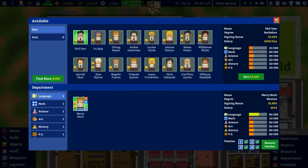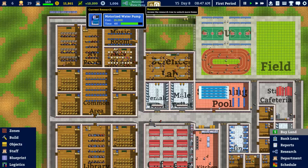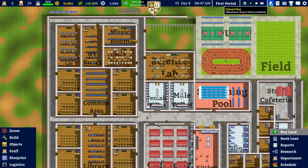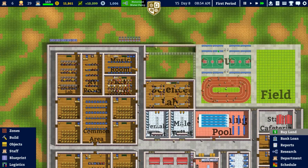We'll also have to hire some more teachers as well, but we probably won't do that until we get, where is it here, good teachers, better teachers, and then best teachers, because quite frankly, we've got the money to do all that, so we might as well crack on with it.